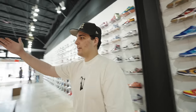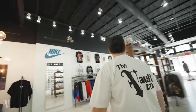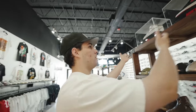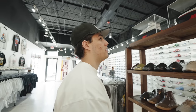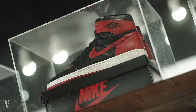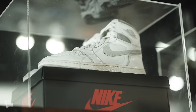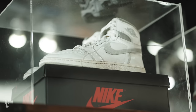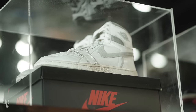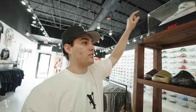Over here, we switched up the cases. It is now a little 85 display. Three pairs of 85s, which is pretty insane. We got the Navy Metallics, Breads, and the Neutral Grays. Stupid clean pair of Neutral Grays. I posted those on the gram, posted a reel about those. I'm sure y'all have seen those already. If you haven't, go check out the reel because the condition on those is ridiculous.